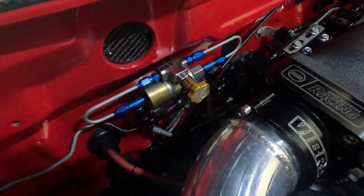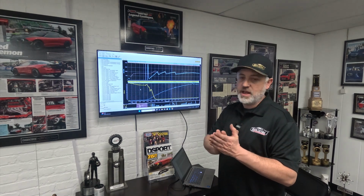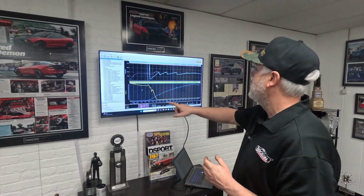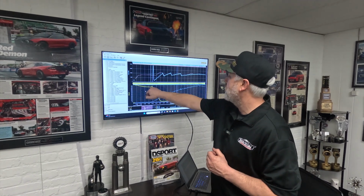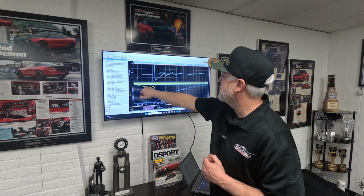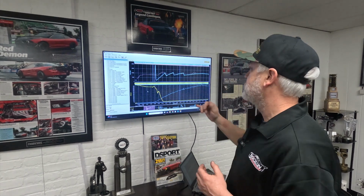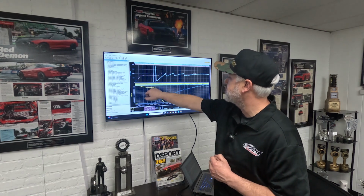And that basically allows us to slip the clutch more or less off the line. So what we can do is, we've actually got this sensor, it's clutch pressure, we log that as well. So we can see the clutch pressure as it comes down, as the clutch pedal is depressed. As you can see, the clutch pedal is fully depressed. You're at like 750 clutch pressure.